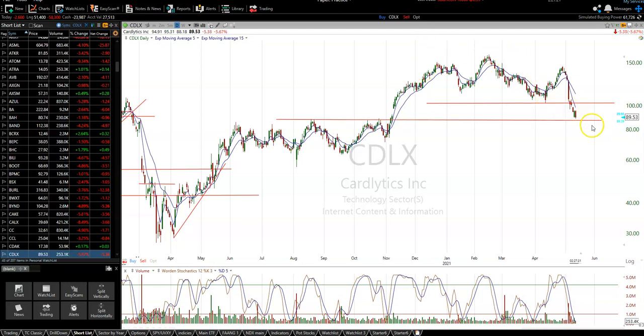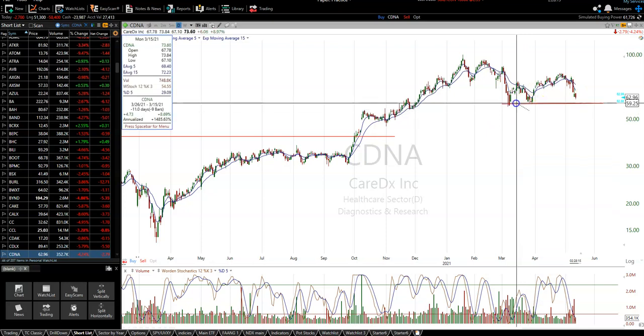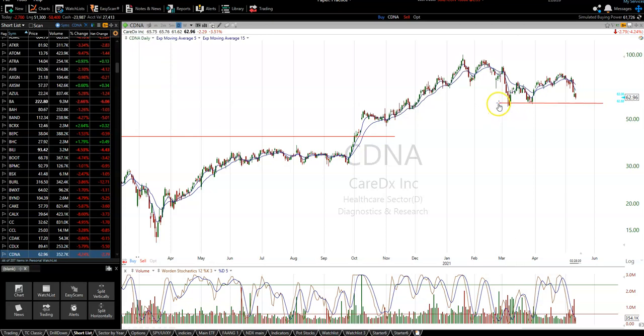CDLX, it's thin volume though, and it's down from 150 already. This is key support for it around 87. But not much volume. This has room to move. CDNA. See, there's support here right around this 59 area, 60. Could trade down to 47, 36.